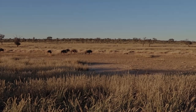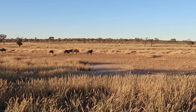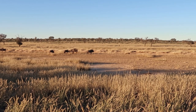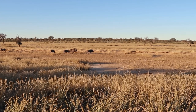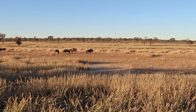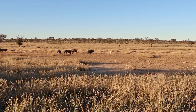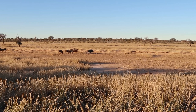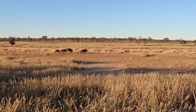Just busy with a late afternoon drive. The gate's about to close in about another three-quarters of an hour. Not too far. And just having a look at these beautiful wildebeest here. And just a little bit of interest, this whole side of the South African Kgalagadi's boundary is this Nossob River. That's what we're looking at the moment. It runs right through from north to south. And this is actually the border between South Africa and Botswana.